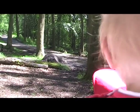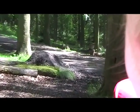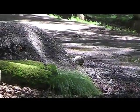And then Henry spotted a squirrel. Squirrel. I can't say the word. Squirrel. Squirrel. But yeah.